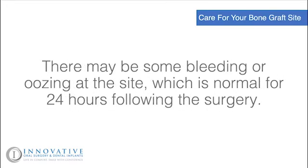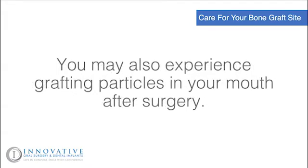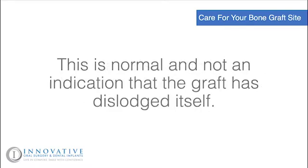Care for your bone graft site. There may be some bleeding or oozing at the site, which is normal for 24 hours following the surgery. You may also experience grafting particles in your mouth after surgery. This is normal and not an indication that the graft has dislodged itself.